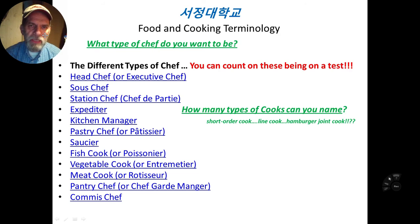What type of chef do you want to be? Why did you come to Soljongdae Hakyo? Why did you come to the hotel culinary department? Do you want to be a chef? Do you want to be a cook? Here, what type of chef? The different types of chefs. Look at these because you will see them. You can count on me putting them on a test or a quiz in the future, I don't know, whatever.